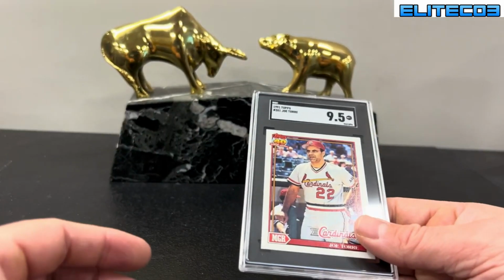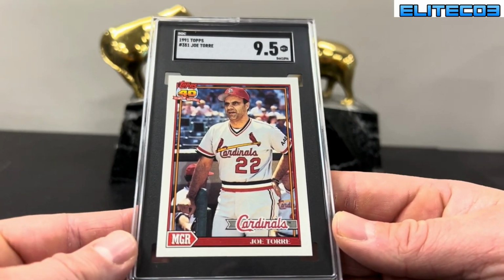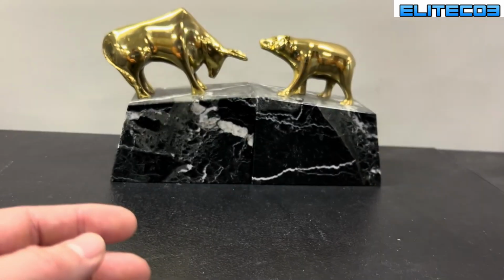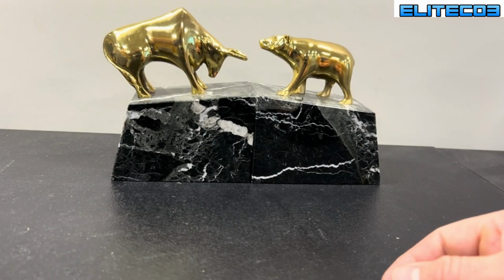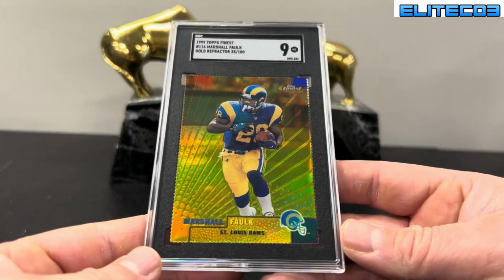This one's, I don't know, this one's going to get some people laughing. But, it's Joe Torre. It's Topps. It looked like a 9.5 or 10, so I sent it in. We'll see what the market is for that card. Here's a cool Falk. Finest Gold Refractor. That's out of 100. This gets a 9.